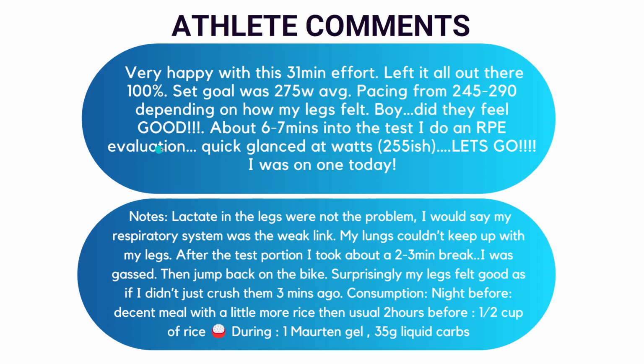I do an RPE evaluation. Quick glance at the watts. Let's go. I was a 10 today. Now, here are the next two sentences. Everything that he said was fantastic. He could have left it at that, and this would have been a great comment, right? So his soul is on fire. He's ready to go. He rocked out that test. He crushed it. That's really important to me because it shows that he paced the effort really well. He crushed it, and he actually upped his FTP 20 points.